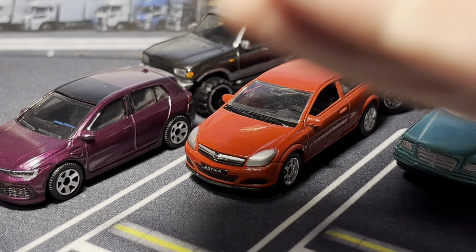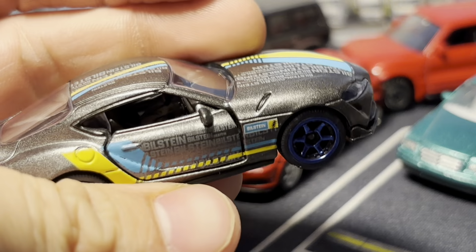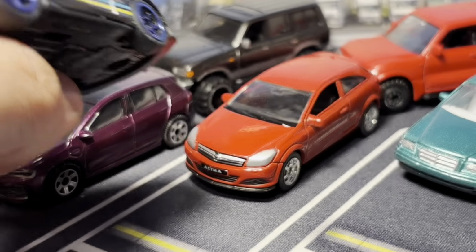Oh, and here's just a random blue one that Majorette did. Geez, he really just purged out the Pure Sports. I don't know why I think the Tomica one is a Pure Sport. I don't know why they didn't do the record-breaking car. Weird. Also, I didn't notice that he only sent me Majorettes. Ooh, I have one of these to open up and review. Not this exact one, but I think mine's yellow.